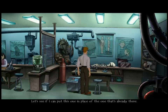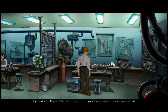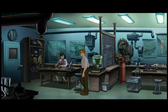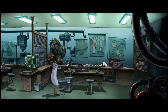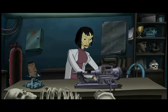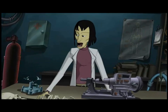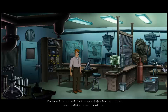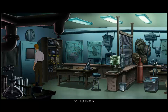Let's see if I can put this one in place of the one that's already there. Fantastic! I think this will make the laser beam much more powerful. Now I'll wait for the doctor to come and use the laser. It worked! My heart goes out to the good doctor, but there was nothing else I could do. I need an iced mocha now. Bitch needs a joint.